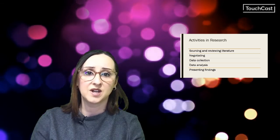You're probably also going to have to negotiate. Perhaps you will need to get resources, time or support from your employer. You might have to negotiate timeframes with either co-researchers or supervisors, and you will definitely have to negotiate access with participants and organisations. Then there's data collection. You will need to determine the right method of collecting data for your study and then design them. This can take various forms, including surveys you will need to design, perhaps focus groups you might have to arrange, and interviews to conduct.